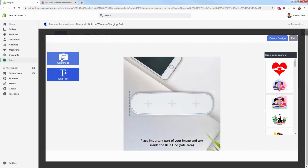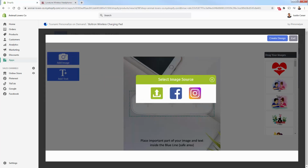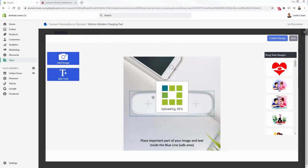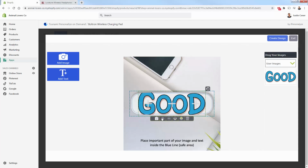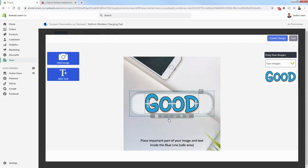And of course, again, just like all the other print-on-demand products, you can go ahead and add your image, right? You could upload it from your PC. So we're uploading this one. It's going to land over here. We'll then be able to drag it right on top of the product. And you'll see we could shrink it.